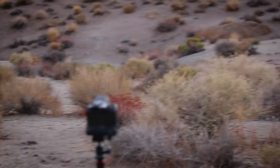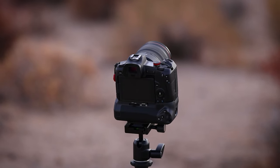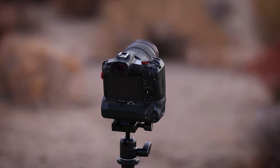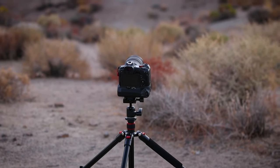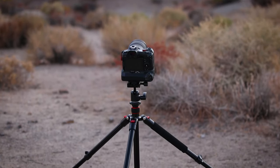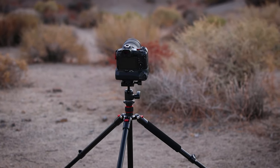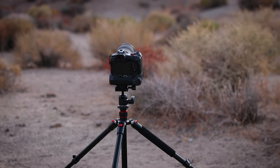I am running the EOS R right over there. I've got a 24-105 f4.0. Being that it's full frame, hopefully we'll still be able to get a lot of light into that camera, and we should be able to get some really, really good star shots tonight. It's completely clear. The mountains themselves are a little bit hazy, but the sky is going to be clear tonight, so it's going to be looking great.